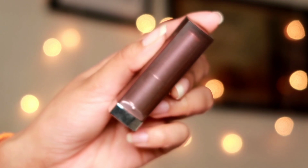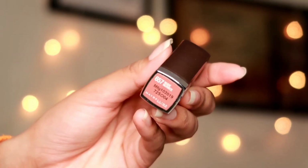Then I'm taking this Maybelline Creamy Matte Lipstick in the shade Nude Nuance. This is a really beautiful creamy lipstick. This feels so lightweight on my lips, right? And this is so moisturizing. You don't even feel that you have something on your lips. So that is why I'm applying this shade right here. This looks so good, and again I'm using my finger to kind of blend it out, and you can see how good this is looking, right?